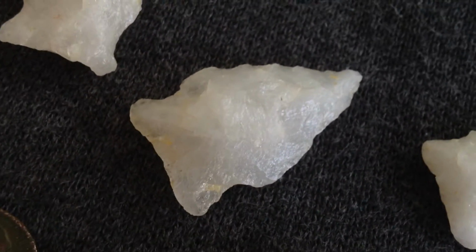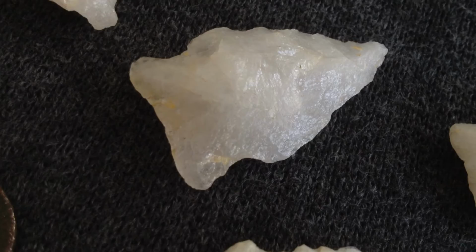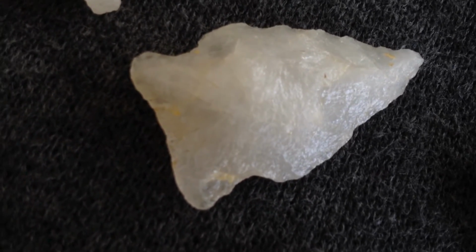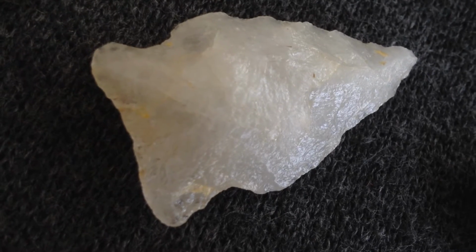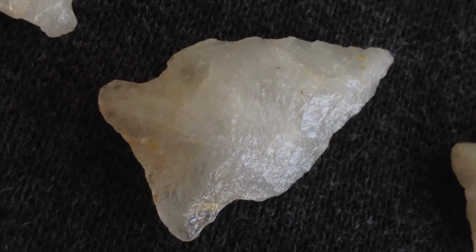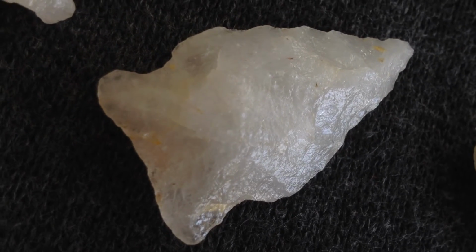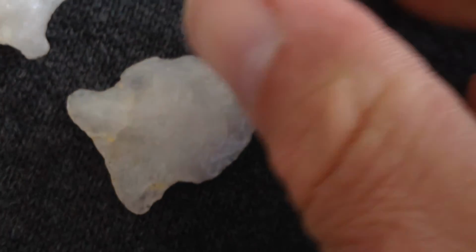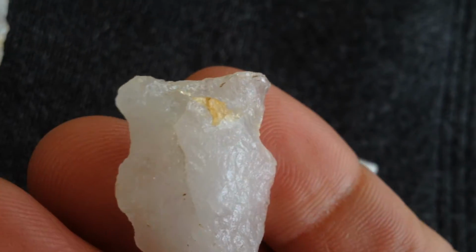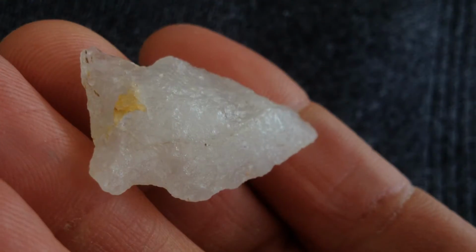Now this one is a piece from a place that's really difficult to get to for me. Far and away, one of the very best quartz pieces I have, if you can see it. Windy Point gave me that. And that's nothing short of phenomenal. I found that under the tread of a combine. Didn't even touch the hardness of this thing. Crazy.